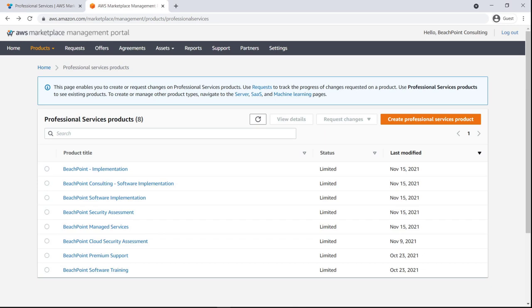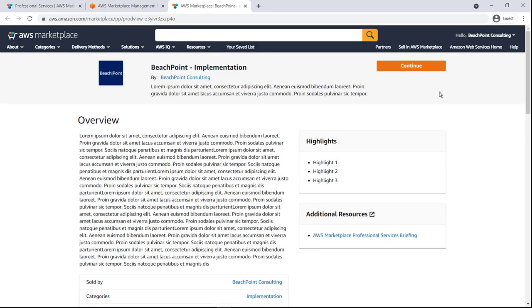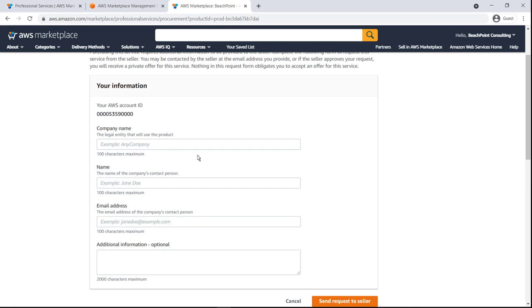Let's look at a professional services product that's already available to buyers in AWS Marketplace. Professional services products are publicly discoverable in AWS Marketplace, but pricing is kept private. All contracts are transacted with buyers through a private offer feature that allows for service customization. Interested buyers can reach out to the seller directly from the product listing. The buyer's request form is sent to the email address or addresses that the seller has designated.